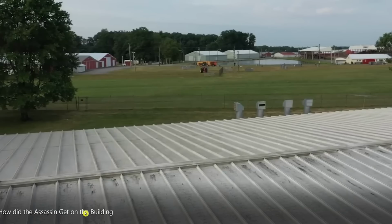Right here, where his head probably would have been, about 3 or 4 feet from the ridge of the roof here. And remember, the ridge is elevated by probably at least 6 inches. So that provides you a little bit more buffer for being hidden from these guys over here, the snipers. And of course, the stage where Trump was would be right here.